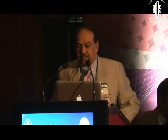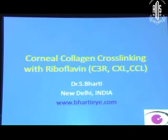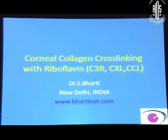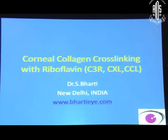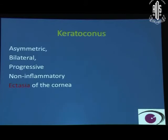I'll be speaking on corneal collagen cross-linking with riboflavin. So now we have realized the etiopathogenesis, pathology, and the diagnostic design for keratoconus. We're starting with the treatment modalities, and I'll be offering the most innocuous treatment modality available for keratoconus, and that is C3R. Various acronyms have been given to it: C3R, CXL, CCL.